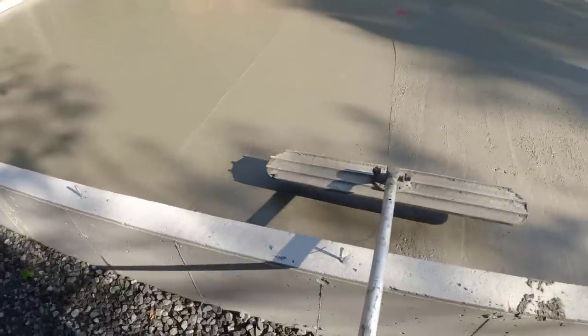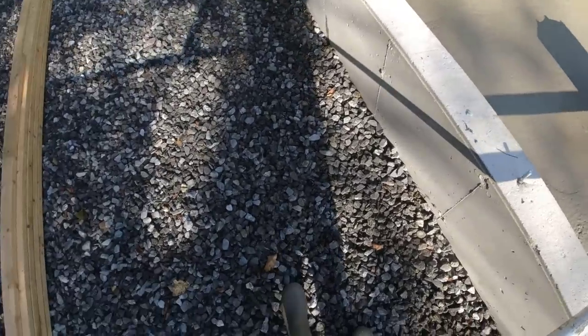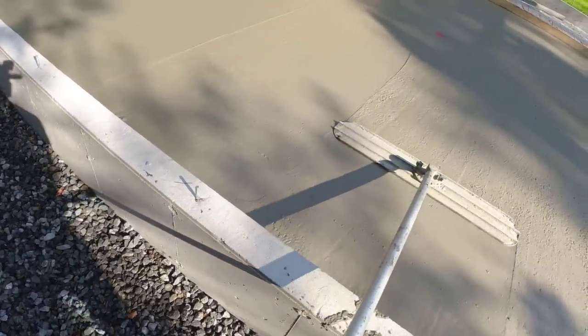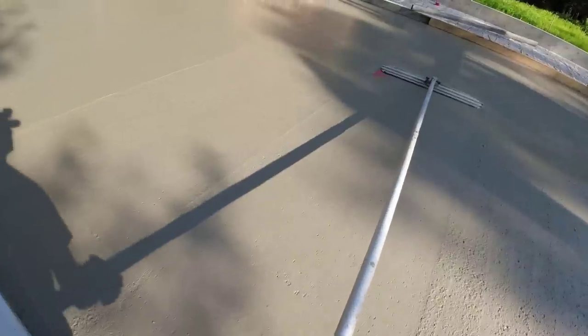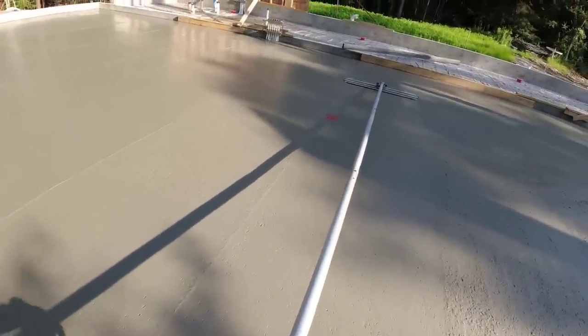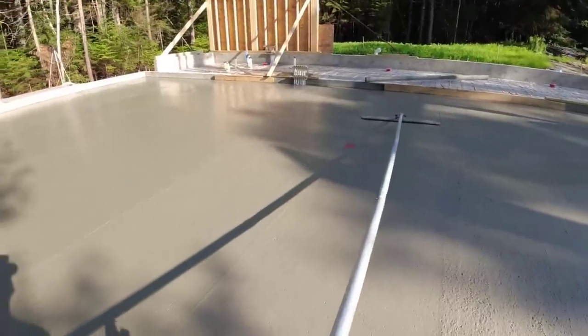What I don't want to do is something like this, go right to center over it, because then I'll have a big low spot in the middle. It'll screw up the slope. So I want to move it over like this and run this edge down that drain like that. It doesn't matter which way you're going, if I was going this way or that way, it'd be the same thing. And then you don't screw up your slope.